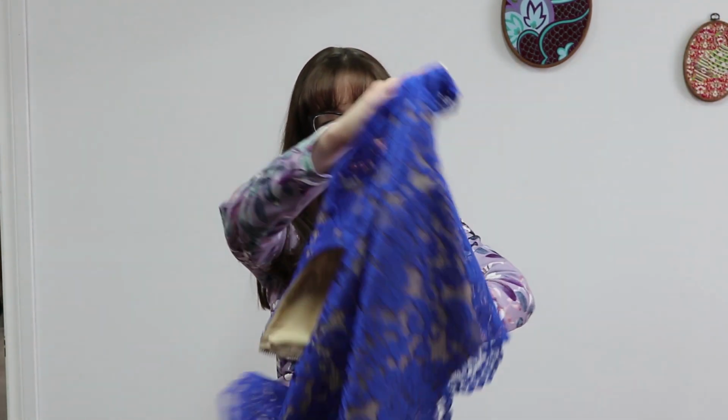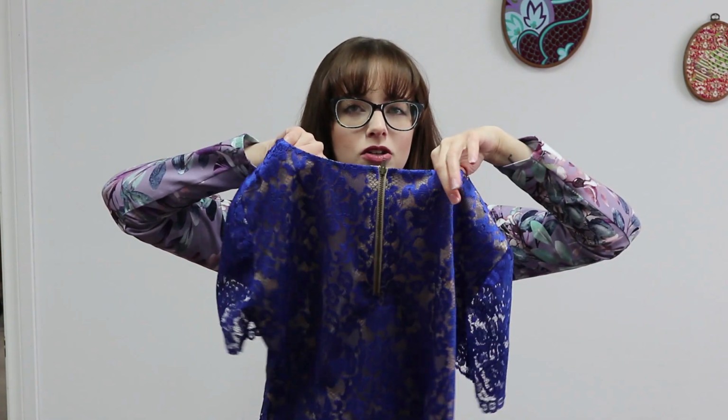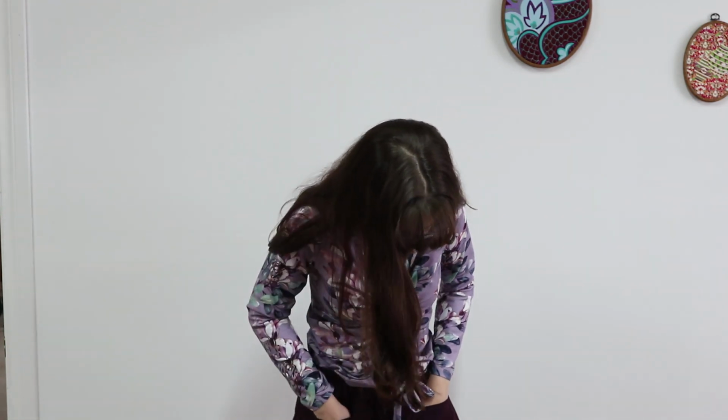And now that this top has a zipper in the back, it'll definitely be a lot easier to wear, and I think it actually is much cuter now, even just with a simple added zipper. And this skirt is really, really cute for spring, summer, fall, all of that. I really, really love it.